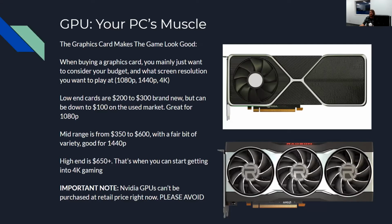That's where you can get some good deals. Then when you go up to your mid-range, that's about $350 to $600. That does seem like a big jump, and it is, but there's a reason for that. When you go into the $350 range, that's when you're getting good 1440p performance, where you can start playing your games consistently. It all looks good. Your frame rates are fine. It's smooth. It's nice. It's good.